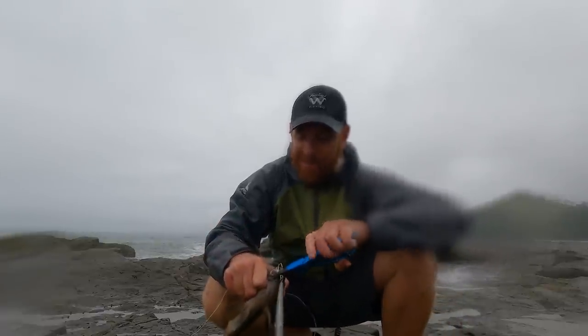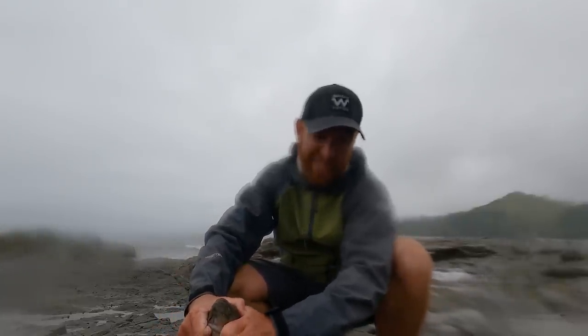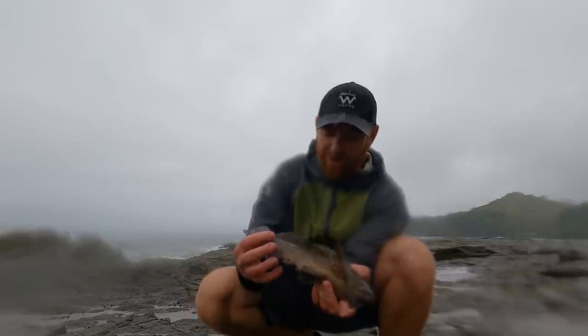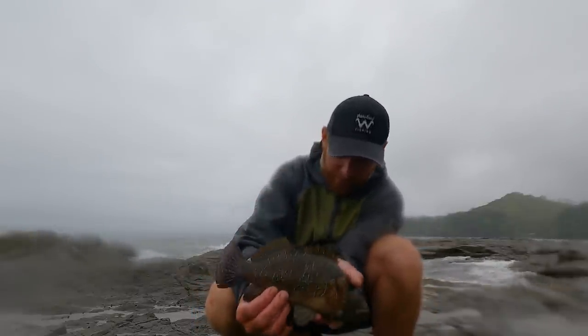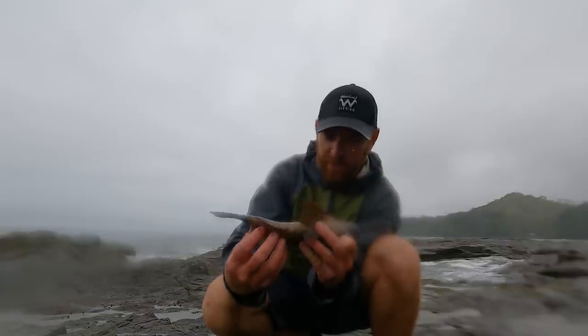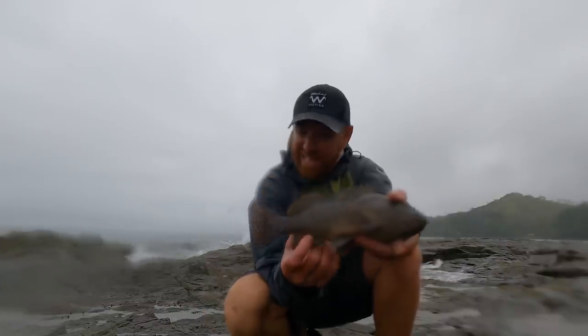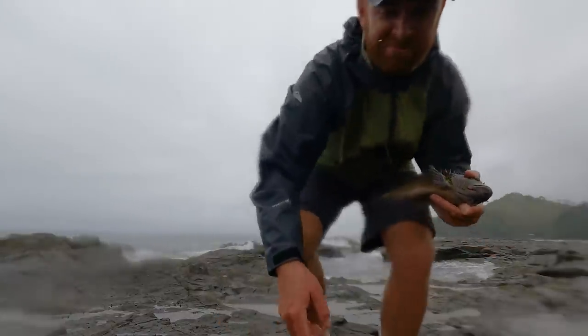Did not expect to catch these. Now, we learned on our last camping trip, these guys are actually delicious. Really good to eat. Or at least when you're camping, they're good to eat. But everything's a little better when you're camping. They call them tigres, like tiger, I guess because of these patterns. Just a beautiful, beautiful fish. The biggest species in the hawkfish family, but that's not a very big one. We'll let him go.